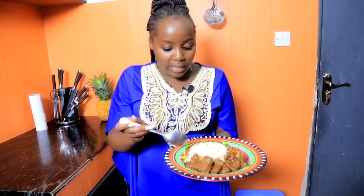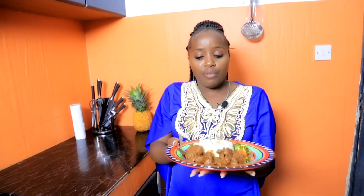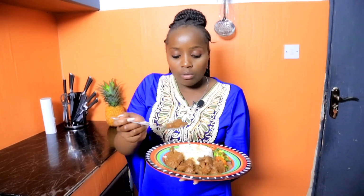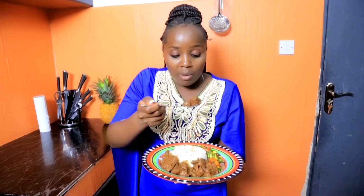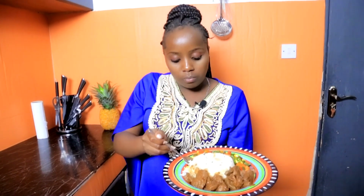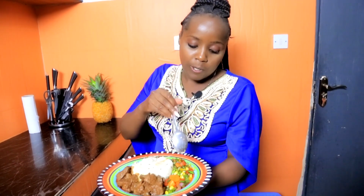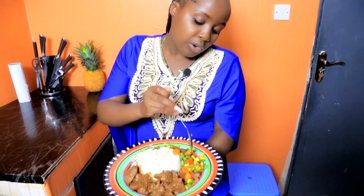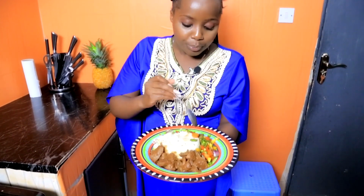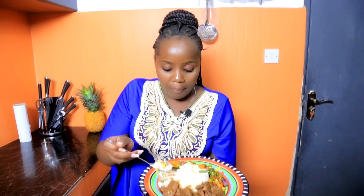Haya, let's continue tasting. Our rice is cooked. The liver too. Guys, I've done liver before. If you haven't seen how I do my liver, go and learn, then you make it. It has never gone wrong. Now let me combine vegetables and rice, and it's not dry. The moment you put cornstarch, your food becomes moist.